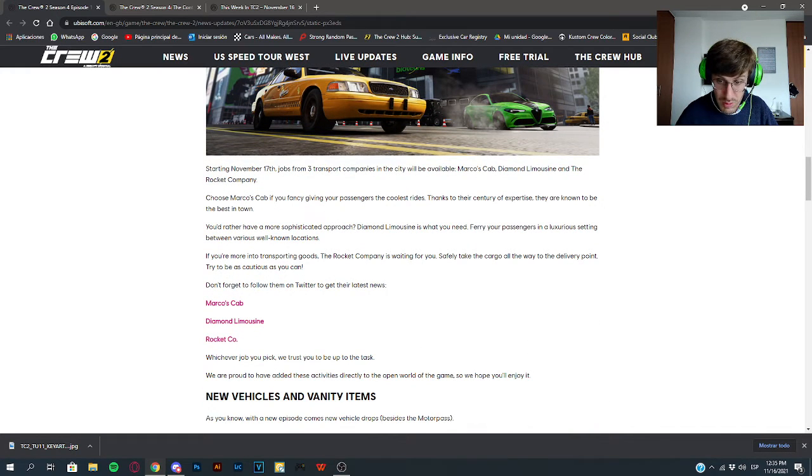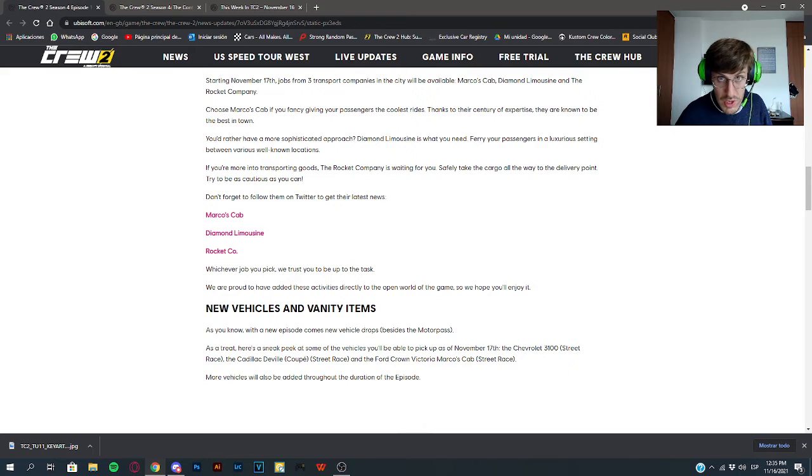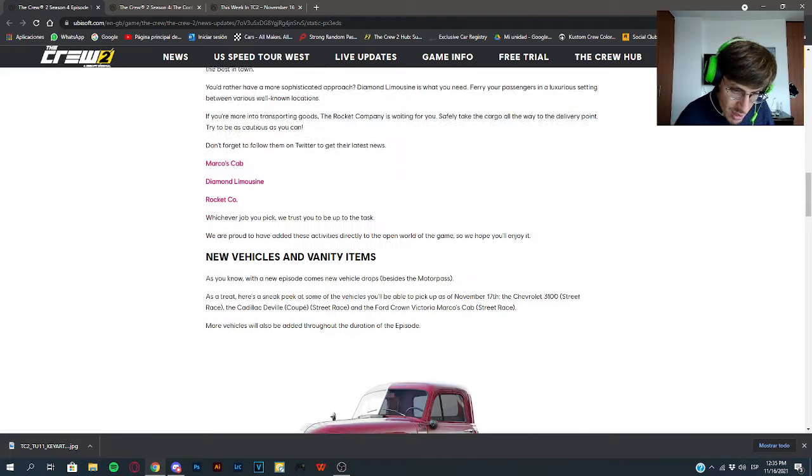So when it comes to the cargo or the people that you're gonna transport, they are divided in three companies. Marcus Cap, that is basically taxis. Diamond Limousine, the one they were teasing with the 300C limo, and Rocket Company, that is basically the Uber cargo. So it is what it is. These companies, they actually made Twitters for this, but it's the same thing all over again. It's just time trial, so whatever.